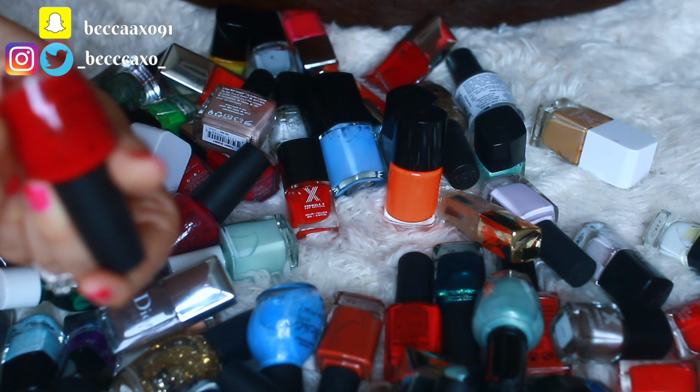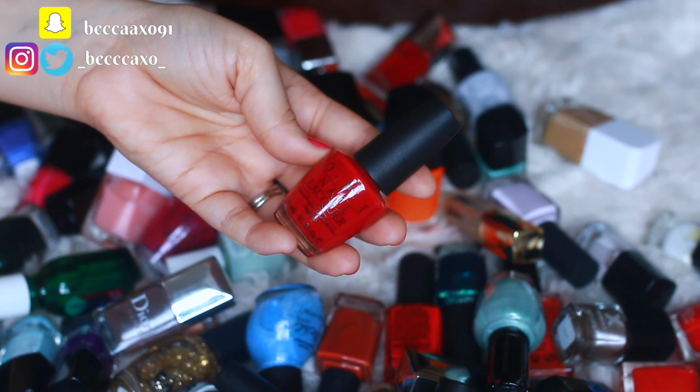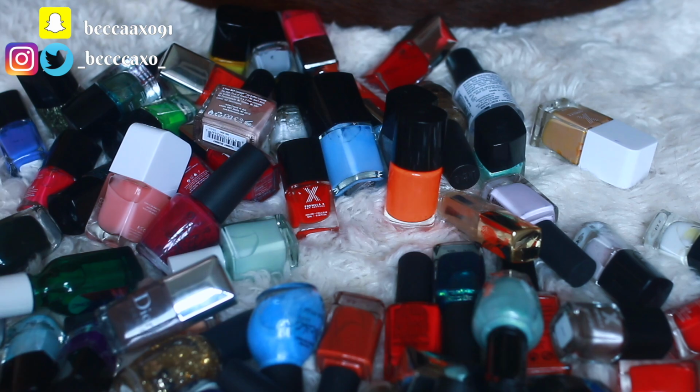This one is called Conquistadorable Color. I don't know. That's what it looks like right there. It's a really pretty raspberry burgundy shade, but again, I just don't really use OPI's formula anymore, so that's one I'm gonna go ahead and get rid of.